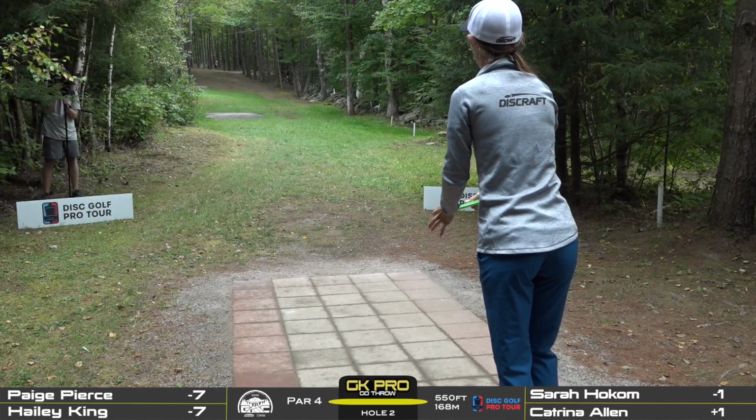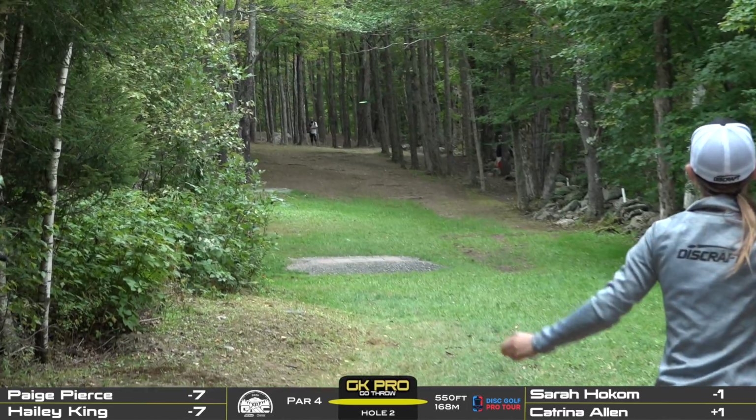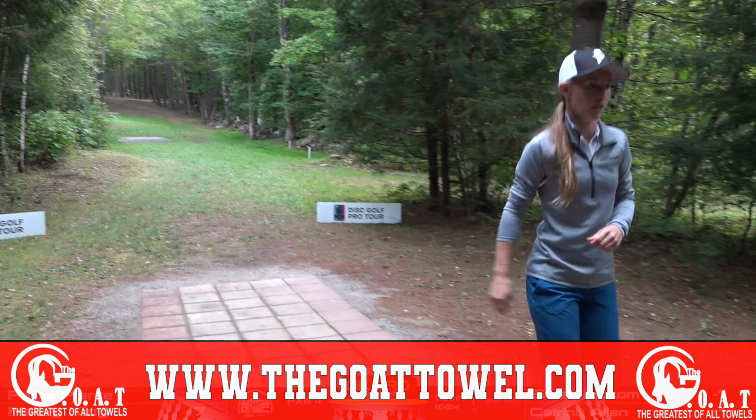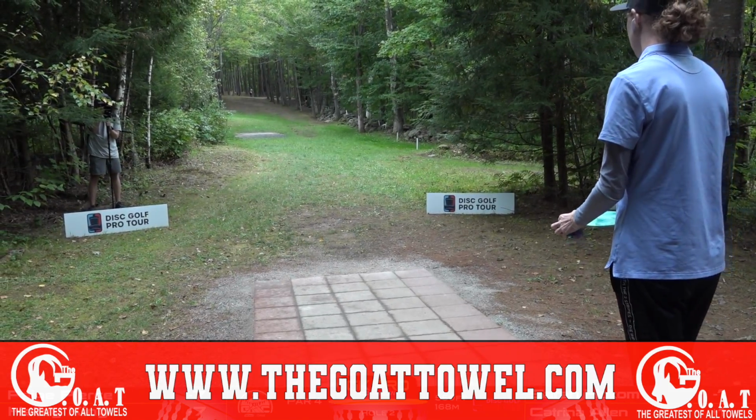Going with my Undertaker here. Hyzer flip. Don't want to flip it too much though, because that right side is blocked, but too far left, you take the birdie out of play. So that's going to be a little out of position on the left side. I'm going to have to pitch up from there.